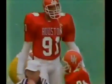Going back to the inside. Pick up the first down. Darren Flutie. And time runs out in the quarter. So at the end of the third quarter, the score is the Eagles 31, the Cougars.